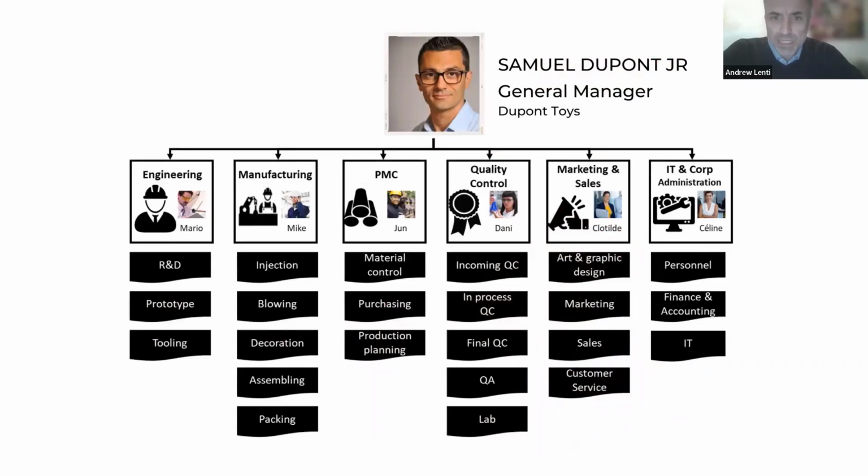Here's the org chart. You can see the structure of it. There's Samuel. He's leading the ship. He has 6 direct reports, 6 divisions, and in those divisions, you can see the typical teams, the typical functions that support a mid-sized manufacturing toy company.